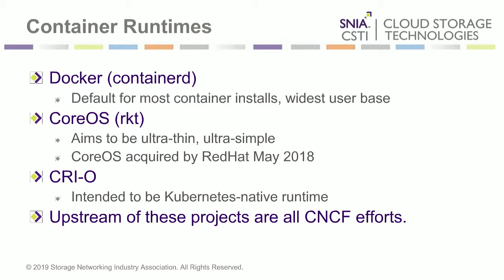And then there's Cryo, which is also a Red Hat project. I think it's joint between Red Hat and IBM. I haven't seen a huge amount of updates on Cryo lately, but it's intended to be a Kubernetes native container runtime. All three of these container runtimes are actually projects of the Cloud Native Compute Foundation. So these are meant to work with community standards.